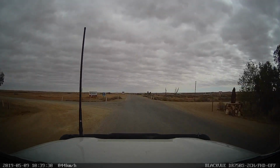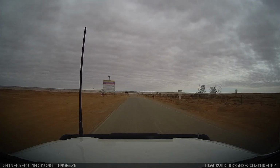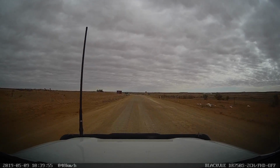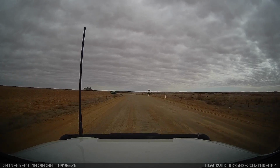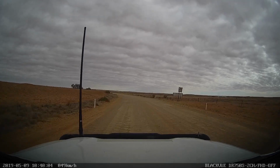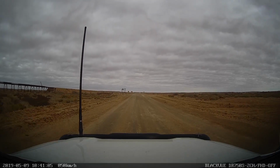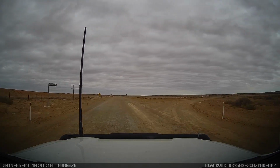There's the yacht club on the right, just past the Lake Eyre Yacht Club. Who would have thought? The start of the Oodnadatta track. Coward Springs 130, we'll be up there in a couple of days. William Creek 204, a few more days later. Muloorina Station 54.